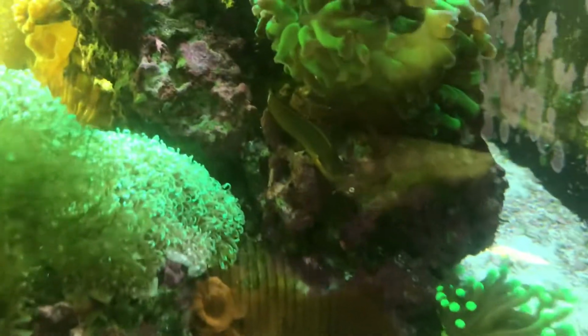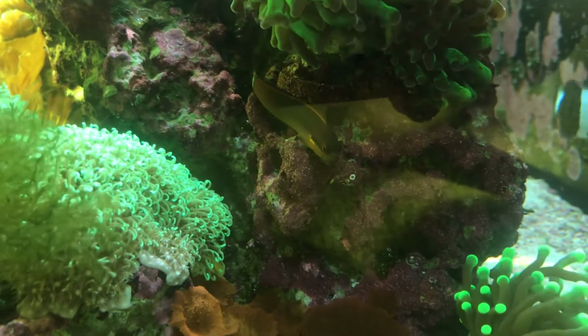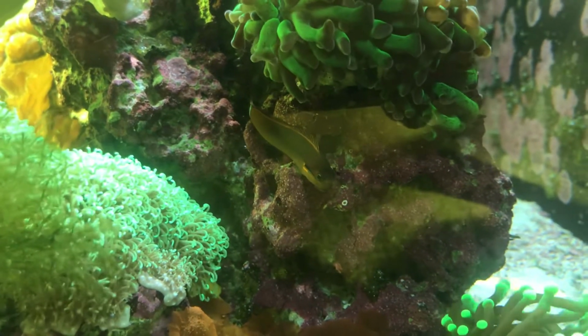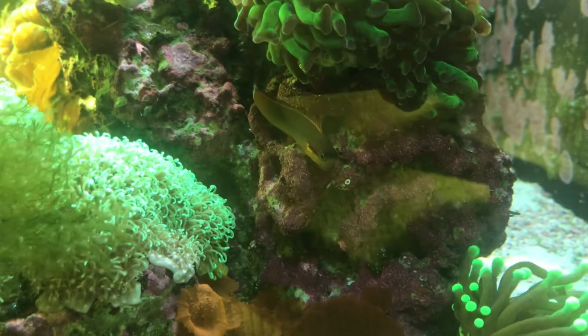And that's my tail spot Blenny. He is the main character of the tank. Well, he's the boss of the tank, but he's got a super cool personality. I've had him, I think I got him in February. He came from the Philippines, I believe.